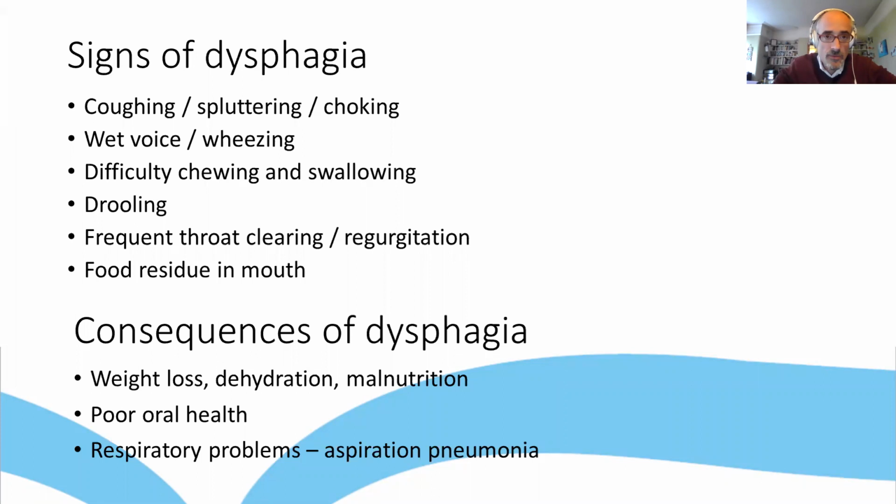So these are some of the signs of dysphagia. Things to look out for in your loved one, that their swallow might be starting to become impaired. It's really important to keep an eye out for these things, such as coughing and spluttering whilst eating and drinking, having a wet voice, or difficulty clearing one's throat, or wheezing after eating, having difficulty chewing and swallowing, just taking much longer, drooling and salivating more, and not being able to manage one's saliva in the mouth, frequent throat clearing, perhaps regurgitation of small or large amounts of food, and being left with food residue in the mouth after a meal.